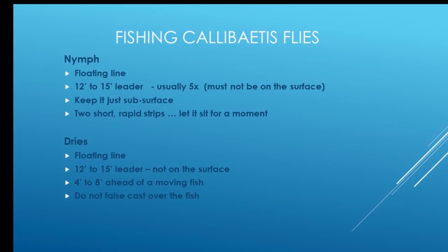Now, I don't know if you've ever seen them. They hatch in the weed beds that are all over Hebgen Lake. And when they're hatching, they rise out of the weed bed right near it. And what the fish tend to do is circle round and round the weed beds, picking these things off. But little Callibaetis nymphs swim, they're real swimmers. They look like a little minnow swimming in the water.